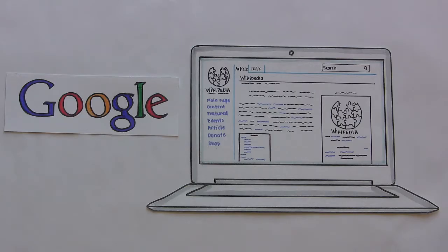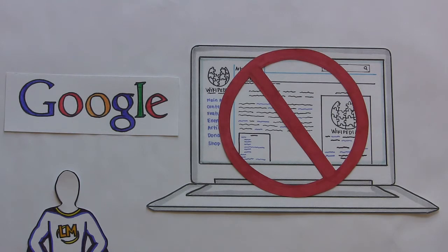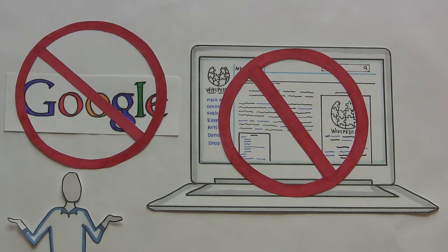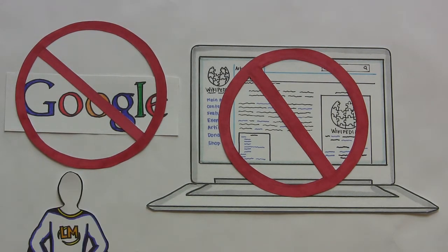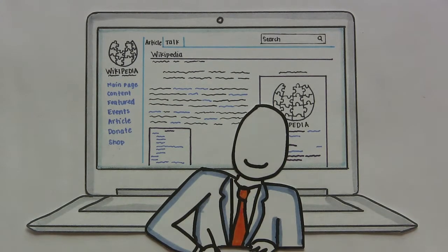I don't know. Google or Wikipedia, I guess? Google and Wikipedia are great for some things, but aren't going to cut it for college-level research papers. What's wrong with Google and Wikipedia? Well, it's not that they're necessarily bad. Wikipedia can be a good place to start for background info and can have great links. But since anyone can edit it, it's not always accurate.